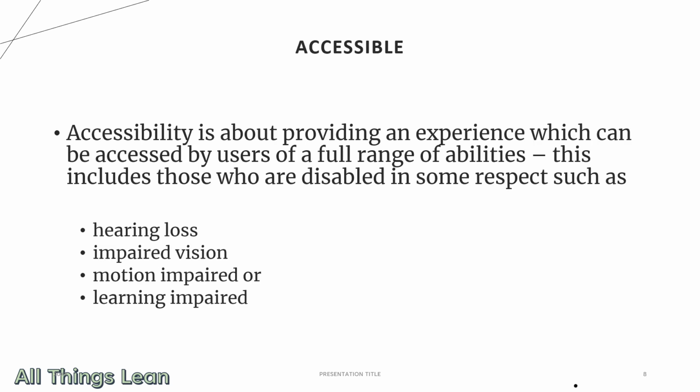Sadly, accessibility often gets lost in the mix when creating user experiences. Accessibility is about providing an experience which can be accessed by users of a full range of abilities. This includes those who are disabled in some respect, such as hearing loss, impaired vision, motion impaired, or learning impaired. Design for accessibility is often seen by companies as a waste of money because the impression is that people with disabilities make up a small segment of the population. In fact, in the United States, at least 19% of people have a disability according to the census data, and it is likely that this number is higher in less developed nations.